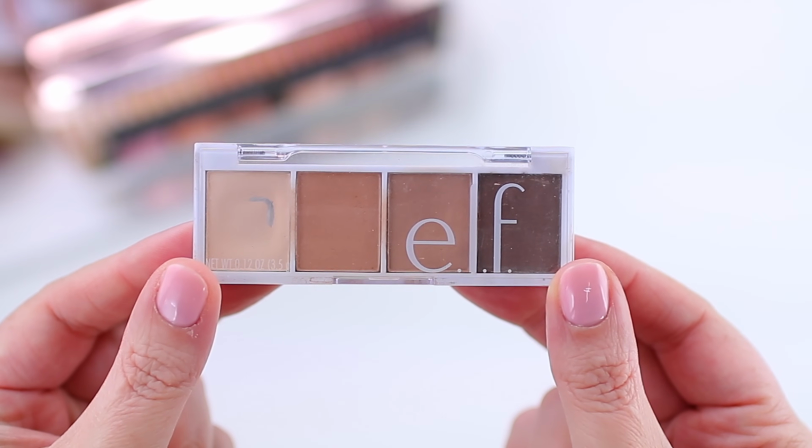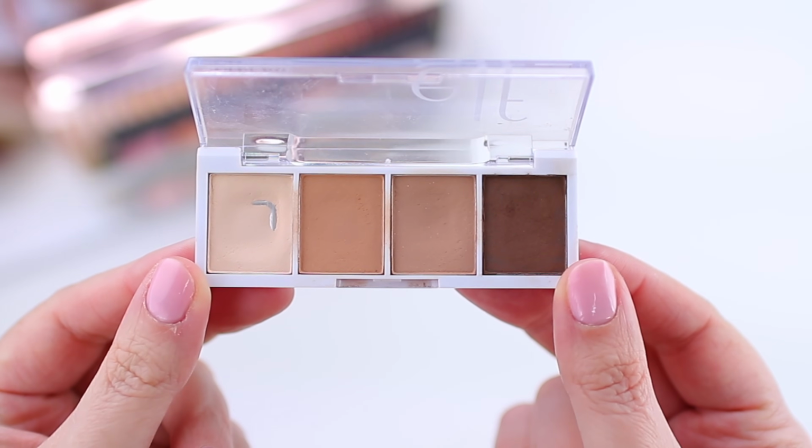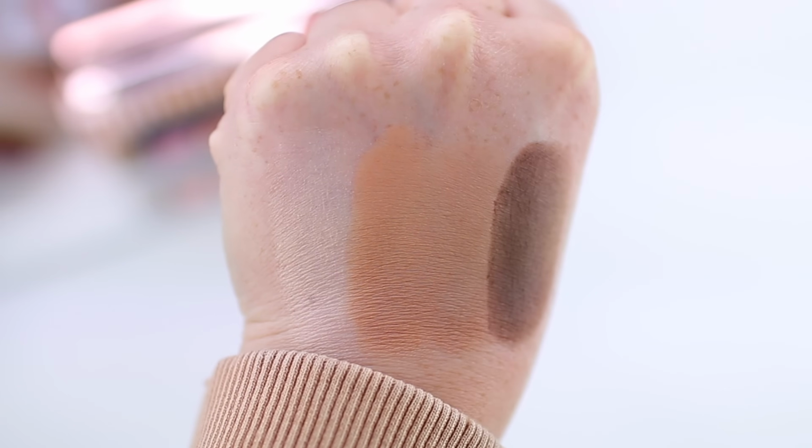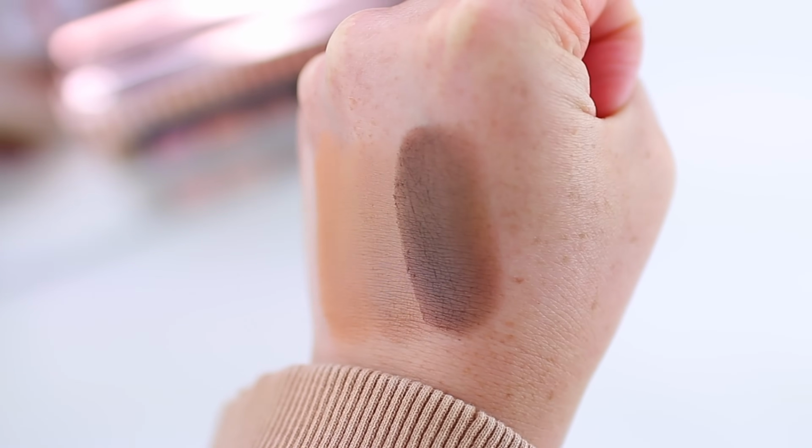Let's talk about a few of my favorite drugstore palettes. So at number 6, I have this simple little quad from e.l.f. I will say that e.l.f. has a lot of great color stories within their bite-sized eyeshadow palette line, and they all come with 4 shadows, but this is one of my most used palettes of all time.